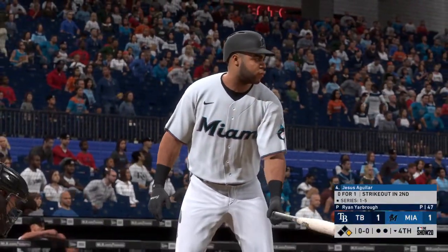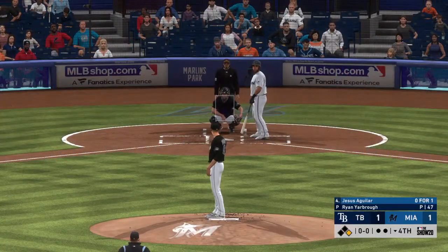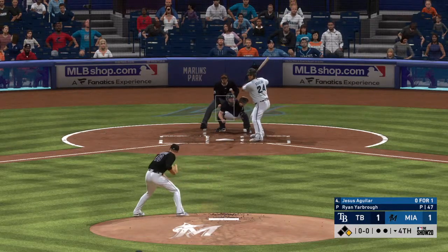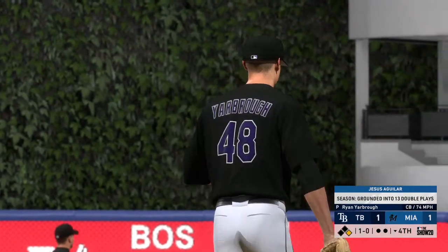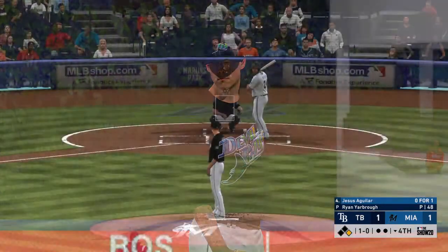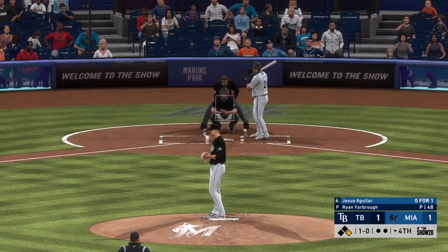So here's the cleanup hitter for Miami, Jesus Aguilar, looking to put the ball in play here. He went down on strikes in his first at-bat. He comes set. Here's the 0-0 pitch. Looked like a breaking ball that time, but it never came back down. That hook stayed up in the zone. You can see he struggled with that curveball early. He's trying to find that release point with his off-speed pitches. We'll have to see if he can find the feel for that thing moving forward.